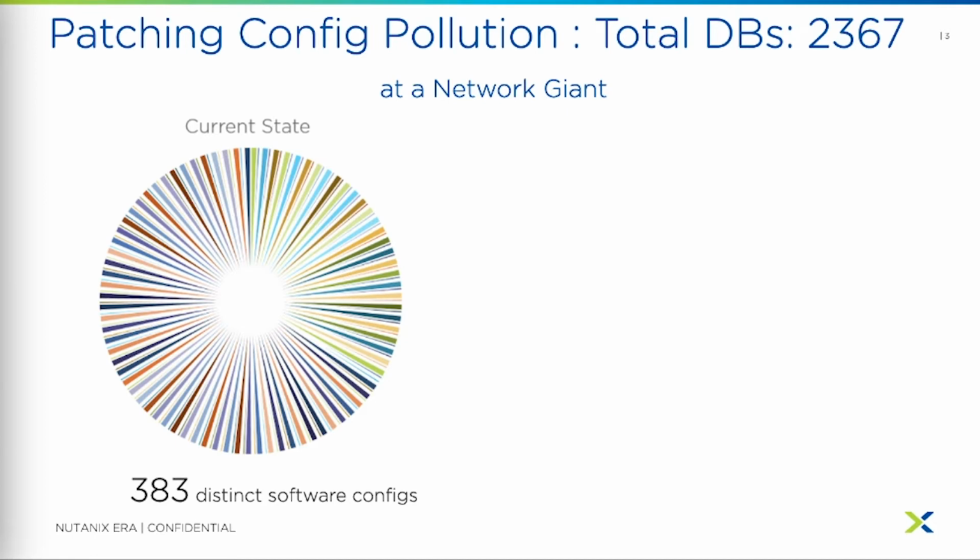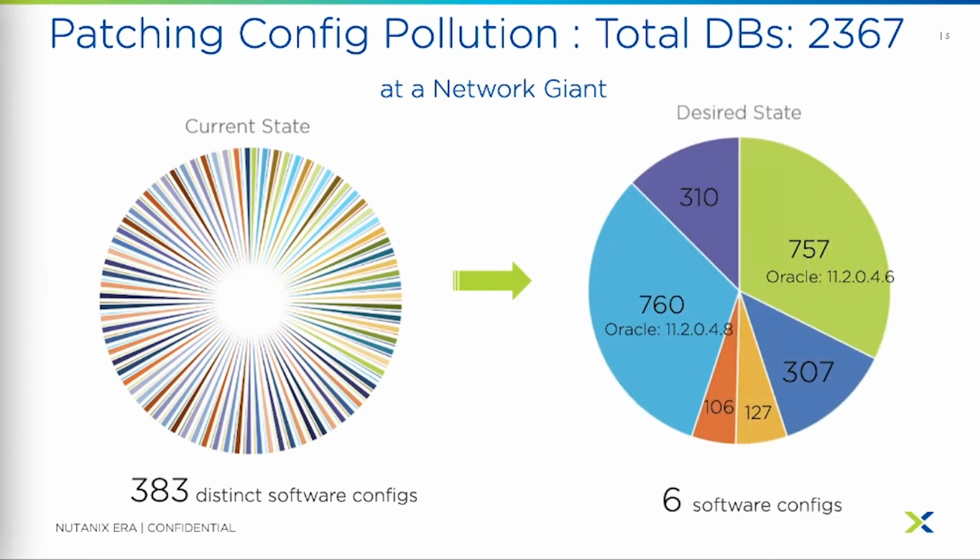In this example, we are actually talking about an organization based in Bay Area. This particular customer has 2,300 plus Oracle databases, with over 300 plus distinct software configurations. Now, this is what we call patch pollution. Ideally, it should be something like maybe 6 to 7 different patch configurations.